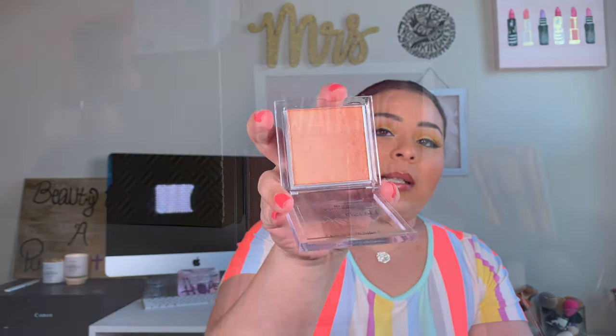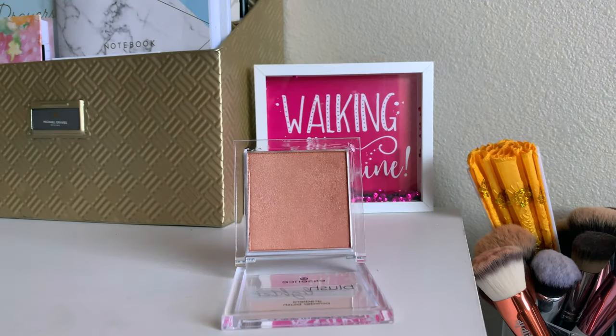So this is the Essence Blush Lighter in the shade Nude Twilight. So that is just what this looks like. Obviously one side is more matte, but still super glowy. And then this side is just a straight up highlighter.